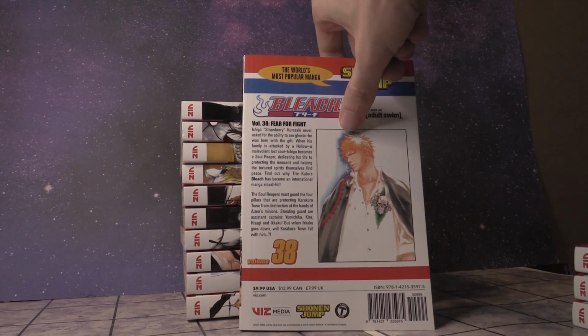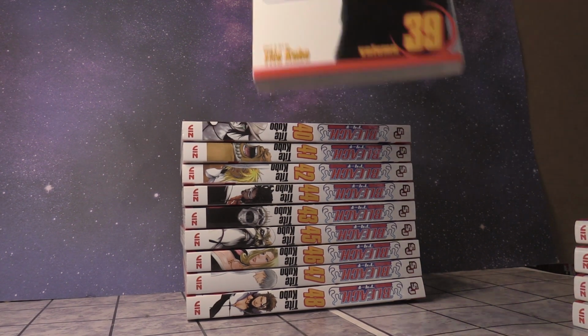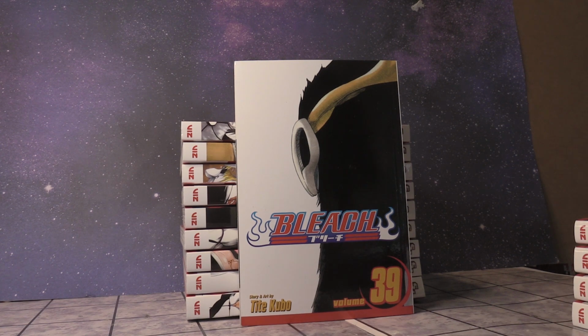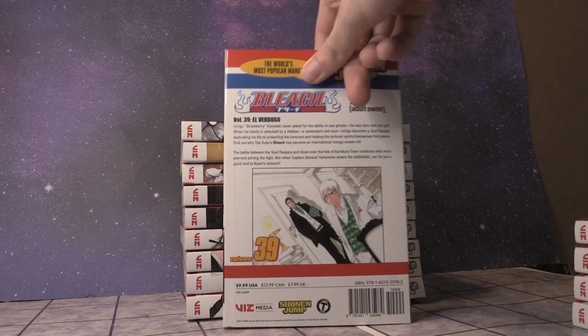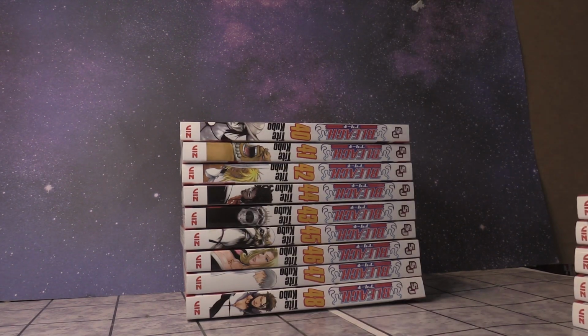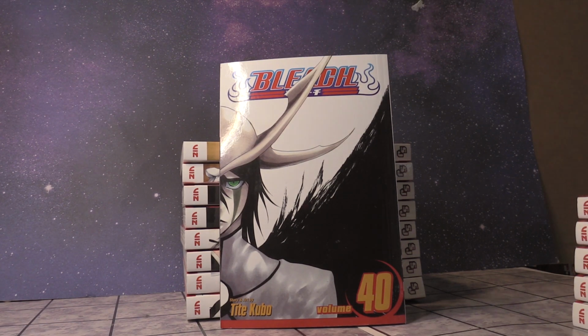We got a cool illustration of Ichigo there. And Aizen is definitely a menacing villain. When Ichigo eventually fights Aizen in this arc, Aizen kind of gets in Ichigo's head and he's basically like, I've done this, this, and this. I knew you were gonna be there. I planned it all. So yeah, he definitely had a big plan that was very evil and bad.